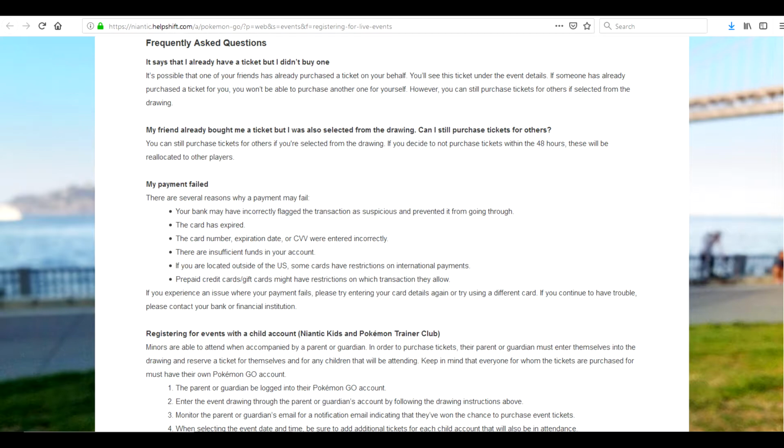If you are located outside of the US, some cards have restrictions on international payments. Prepaid credit cards / gift cards might have restrictions on which transactions they allow. If you experience an issue where your payment fails, please try entering your card details again or try using a different card. If you continue to have trouble, please contact your bank or financial institution. Pretty self-explanatory. Now here's one that is really interesting.